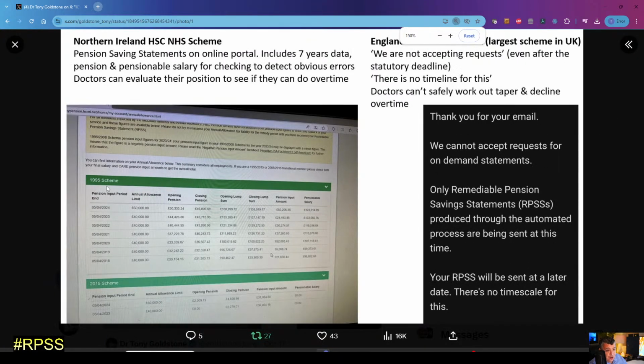No, unfortunately not. So this is what they get in Northern Ireland. Bear in mind Northern Ireland is a small fraction of the size of the scheme in England and Wales. But you can see here they've got their 23-24 data and their 22-23 data. They get pension, opening and closing lump sum, the PIA, but crucially, they get pensionable salary. And this is the really important figure to detect if you've had a problem.